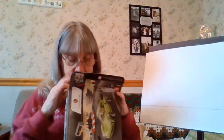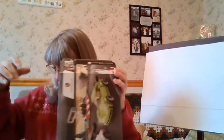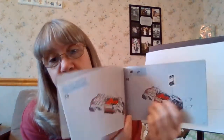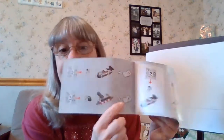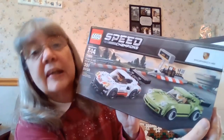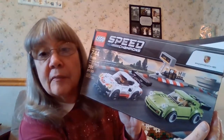And my husband likes to open the box and hear all the pieces rattling inside. And then he'll take out this. Do you know what this is? This is his instruction booklet. This tells him how to build. Now, if he follows the directions, what do you think he's going to make? Can you tell from looking at the box?